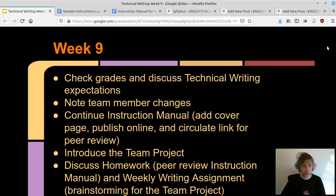We're going to continue with the instruction manual and talk about adding the cover page. I'm going to give you an example of what your instruction manual ought to look like before you share it for peer review. And then we'll introduce the team project, the collaborative team-based project in the class. It's going to take the rest of the semester to complete, so we have plenty of time to do it, but we have to get started right away.